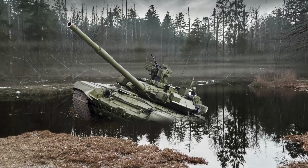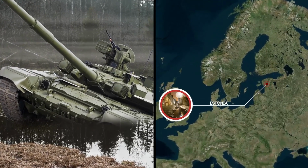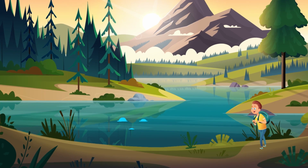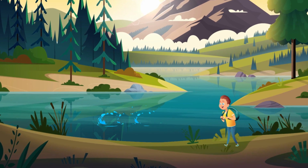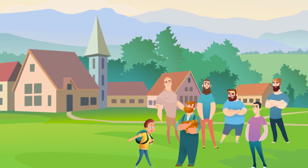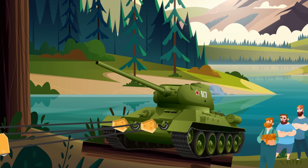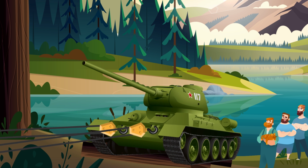Number 8. Tank in a bog. A massive and powerful Russian tank from World War II was recently pulled out of a swamp. In eastern Estonia, a young boy was out exploring in the woods when he noticed bubbles coming up from the lake and something odd sticking out. He fetched his father, who then gathered some local men, and together they pulled the monstrous T-34 tank out of the muck and marveled at its incredible condition.